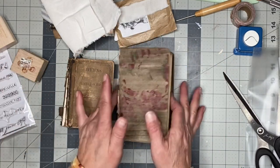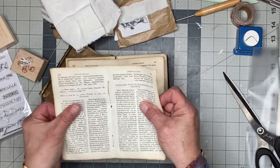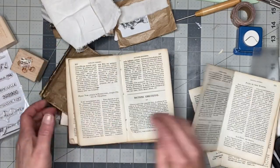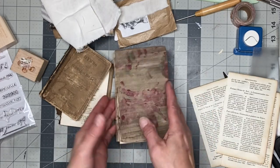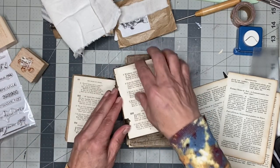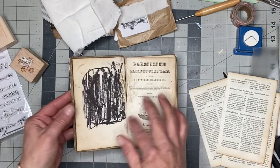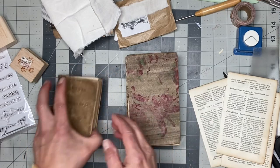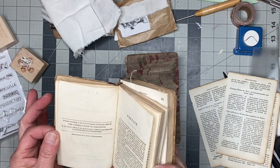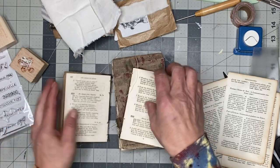I was inspired by this book and the pages in it, so I think I'm going to use a few of them. I don't know how many we're going to do, but we'll just try. Isn't that cover beautiful? So gorgeous. Maybe the pages are linen paper, and this book is from the 1800s. This one's 1839, and this one's from 1864, I think. 1860. So let's see.